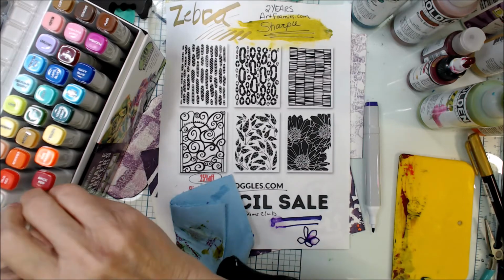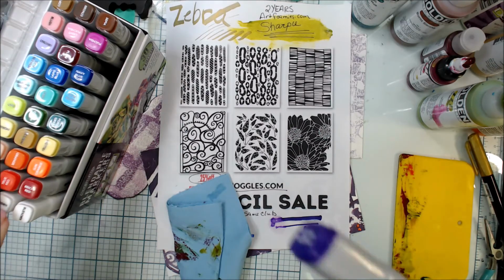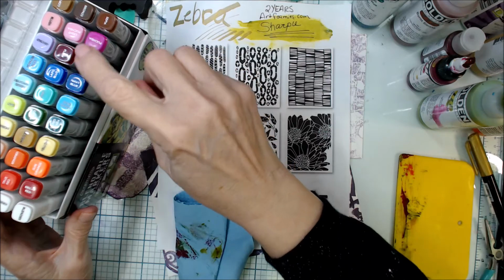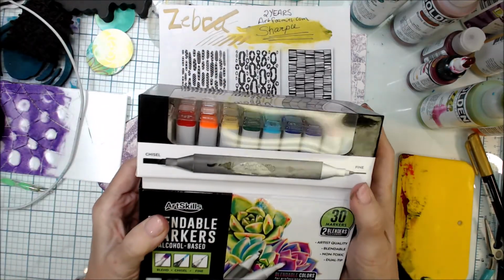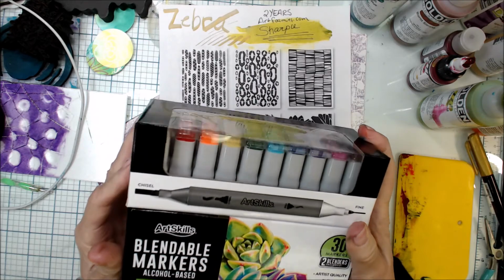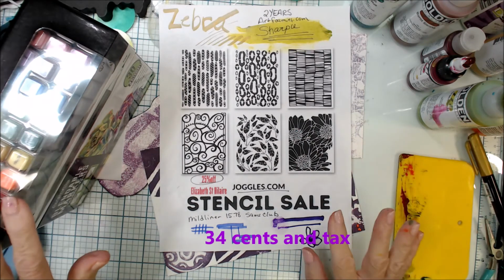So what a deal, right? What does that make these? That's 30. 1, 2, 3, 4, 5, 6, 7, 8, 9, 10. That's 30 of them for 10 bucks. So that's like 30 cents a piece for these alcohol markers. Pretty hard to beat, right, guys? So, Sam's Club.